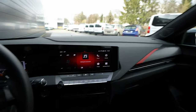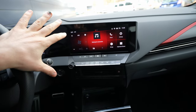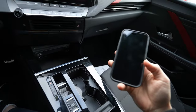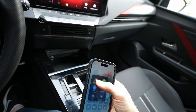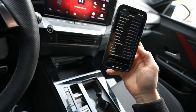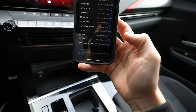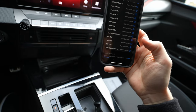So first of all, what you will have to do, the great part is that it comes with wireless connectivity. That means you don't need any cables in order to connect it. All you have to do is just go to your phone and actually access the Bluetooth. The Bluetooth is very important. The internet connectivity should be on as well. And once you are here, down here on your phone, it should search for the vehicle, search for this device.